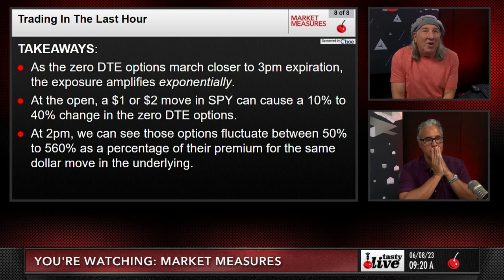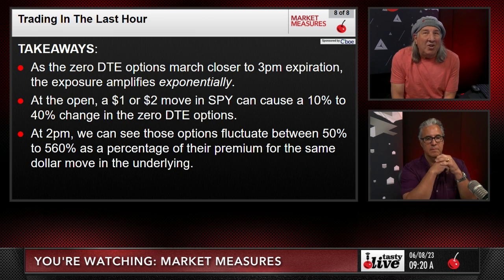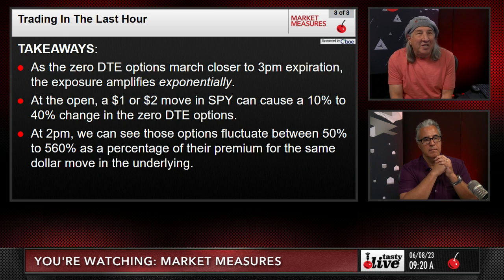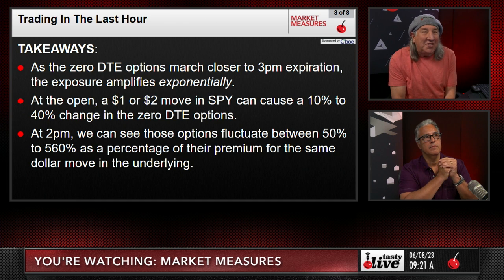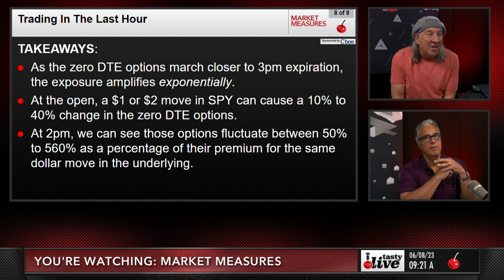So some of the takeaways. As the zero DT options march closer to the 3 p.m. expiration, the exposure amplifies exponentially. At the open, a $1 or $2 move in the SPY can cause a 10 to 40% change in zero DT options. At 2 p.m., you can see those options fluctuate between 50% and 560% as a percentage of their premium for the same dollar move in the underlying.